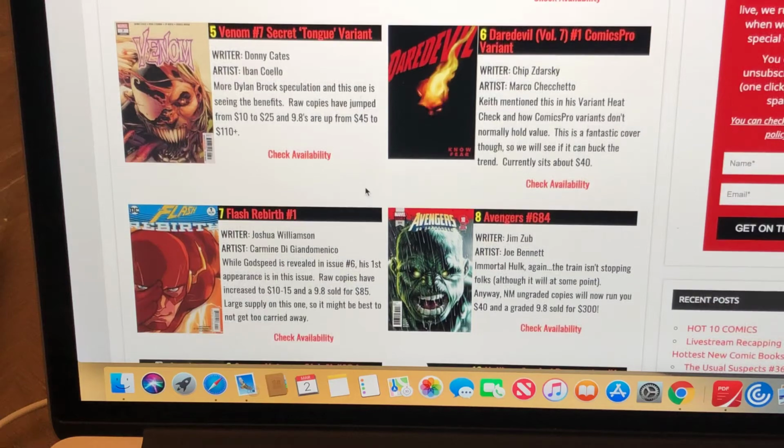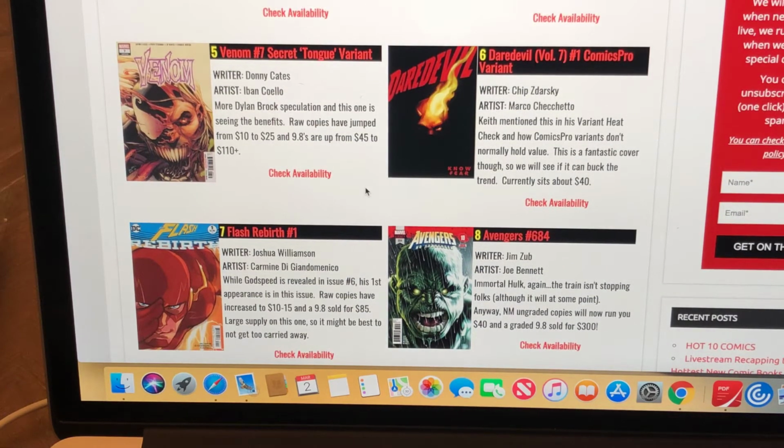All right, moving on. Number 6, Daredevil number 1. This is the Comic Pro variant, so another Comics Pro variant here on the list. This just came out. It is a cool cover. I like a black cover with an image in the center.